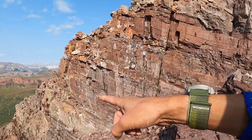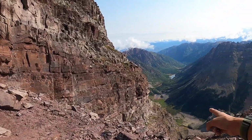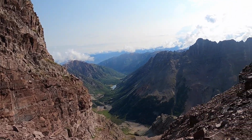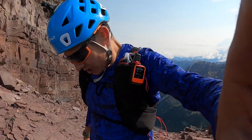Oh, I missed the left turn there. We're gonna start cutting left. Here's the view off the backside where we came from though. You can see Crater Lake, Maroon Lake. And yeah, clouds are brewing, so we'll make haste.